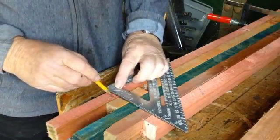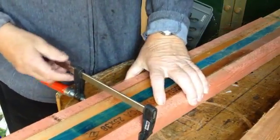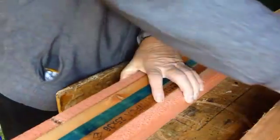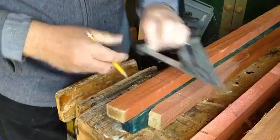I think I've mentioned this tip before, but when you're marking with a square, you put the pencil on the mark and bring the set square up to the pencil, not the other way around, not put the square onto the mark and then draw it. It just calls for better accuracy, that's all.